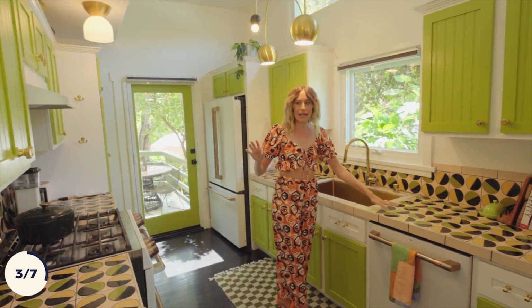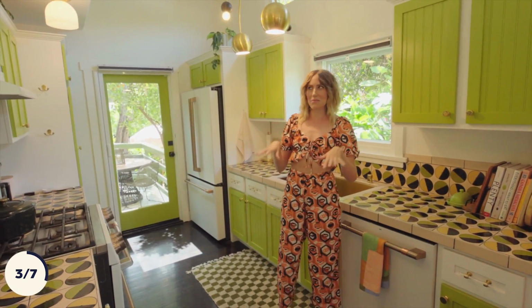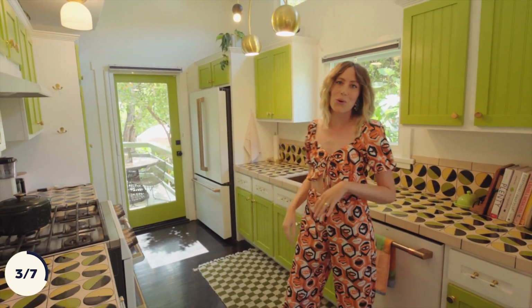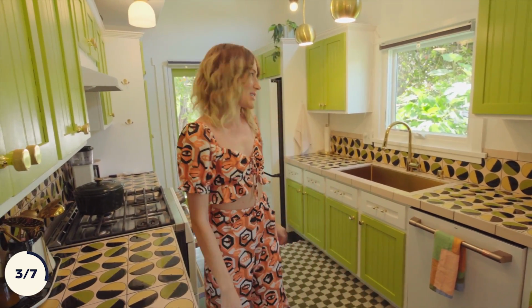And you'll see again and again, there's kind of a circle theme going on in the house, whether it's in the tile, the light fixtures, or the little accent walls that we do.